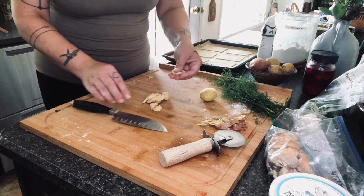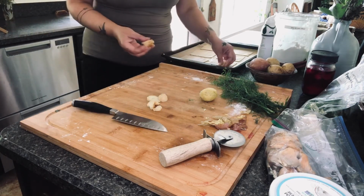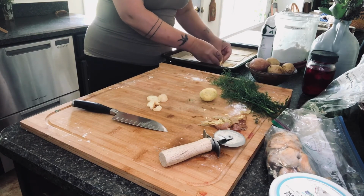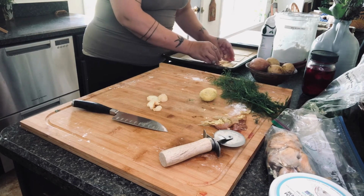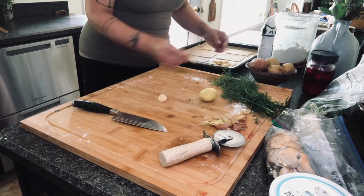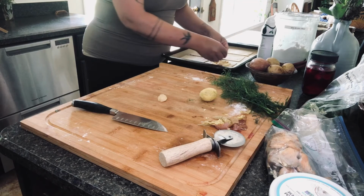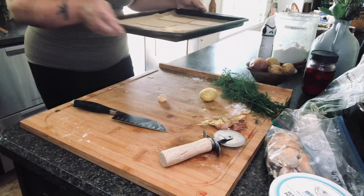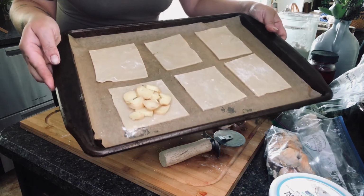And then we're just gonna layer this on towards the center, because you remember you want to seal the edges. So you don't want this too crazy. And we've got other things coming. So there's my potato layer.